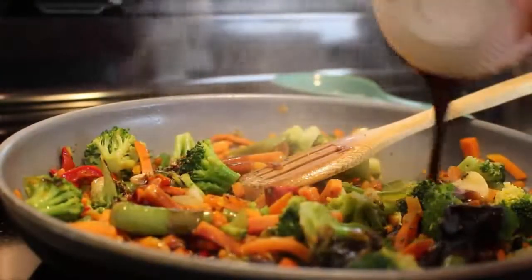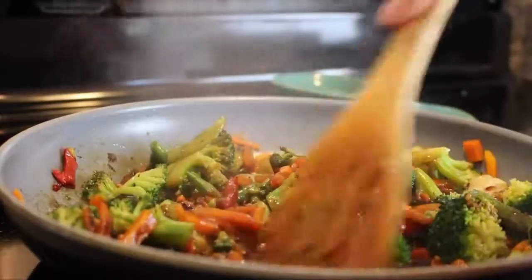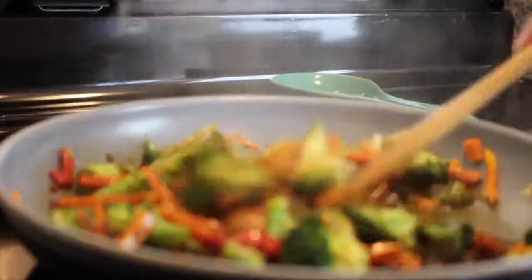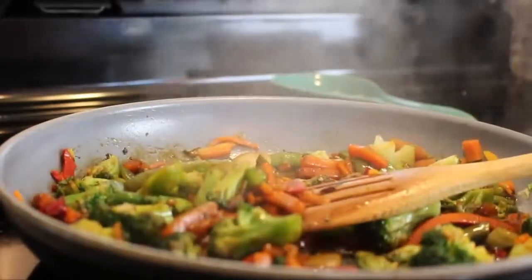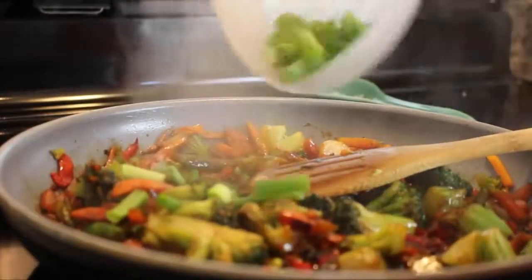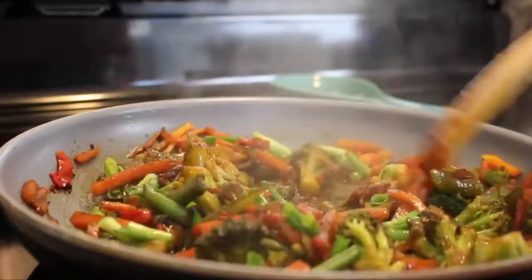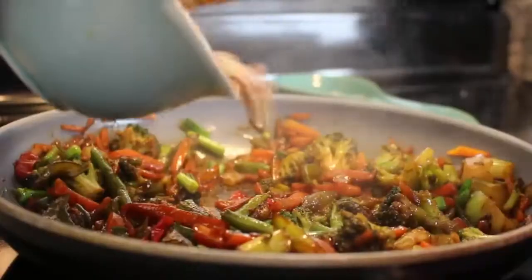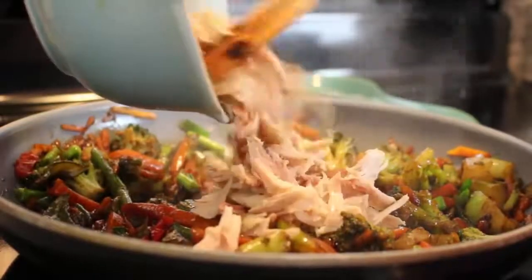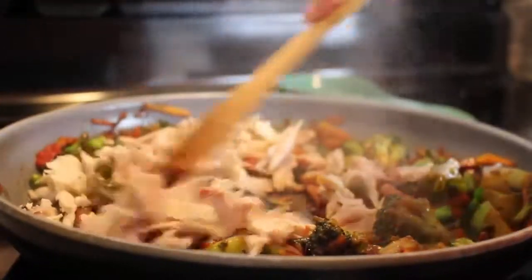I'll have the recipe for that below, the homemade sauce. That has like ginger and soy sauce and some oyster sauce and even some maple syrup. It's really tasty. Toward the end of when I cook the vegetables, I'll add some freshly cut green onions. I don't like to put them in too early because I don't like them too wilted. And then I'm going to add some leftover baked chicken that I had on hand. But you can add any kind of protein or seafood to this. It's just really, really tasty.